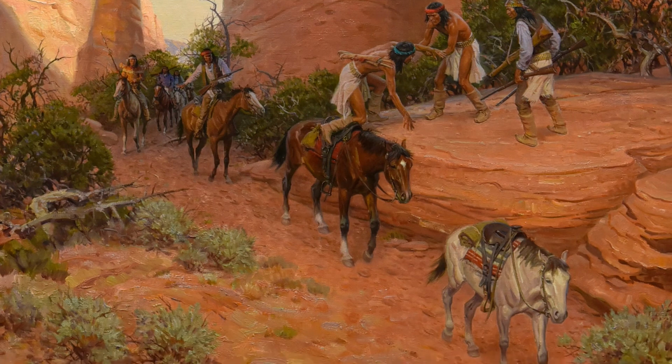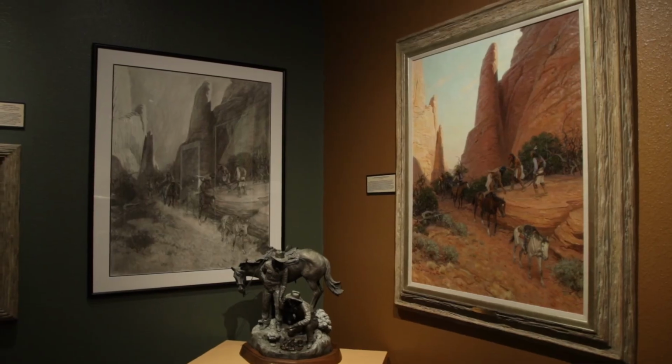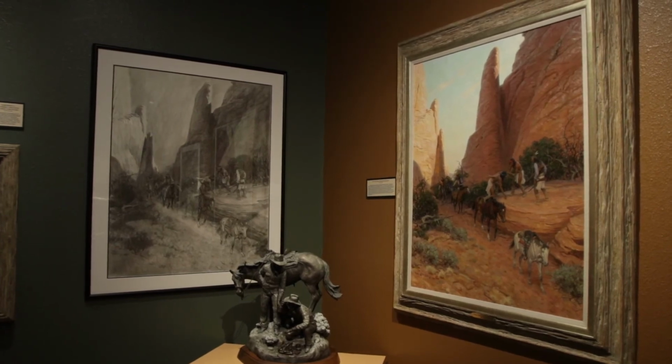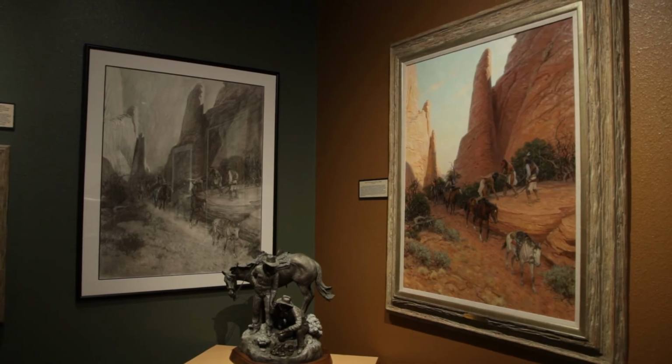So you'll see that direct relationship between those drawings and the oil painting that he did from them. You can take a look at that as you come through here as well, and we're going to wrap through this direction. Sometimes he would alter them, but you can see how closely related everything worked out between his drawing and his finished product.